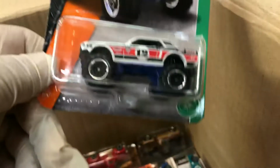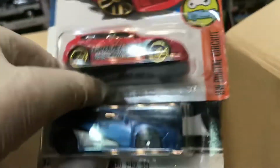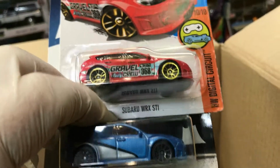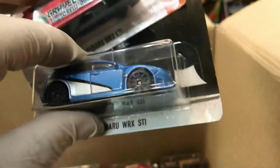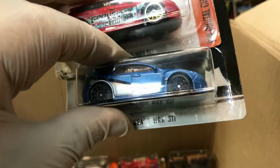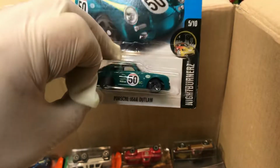Here we have '68 Ford Mustang. Here we have a Subaru WRX STI. And Fast and Furious Subaru WRX STI. Two of them, two different colors. And here we have another Porsche 356A Outlaw. Pretty awesome. What else do I see in here?